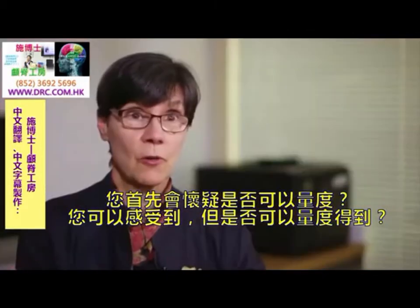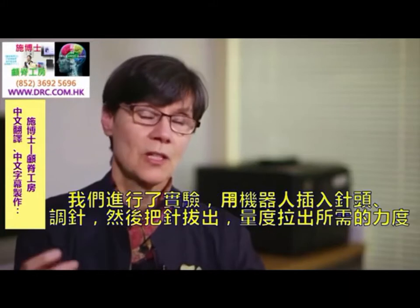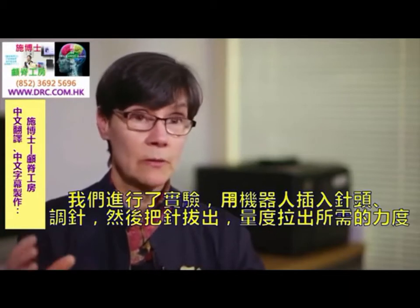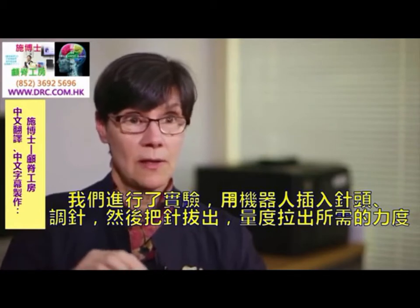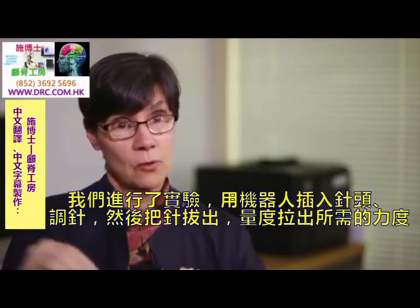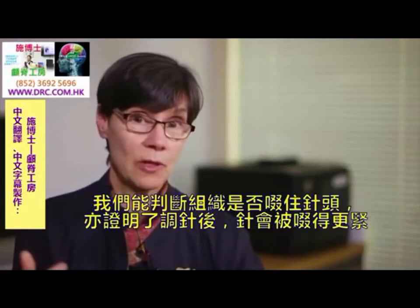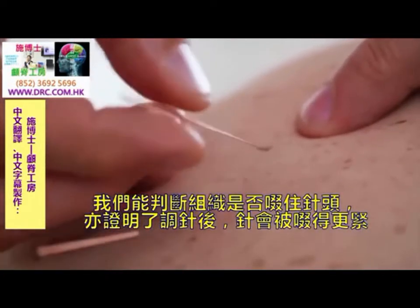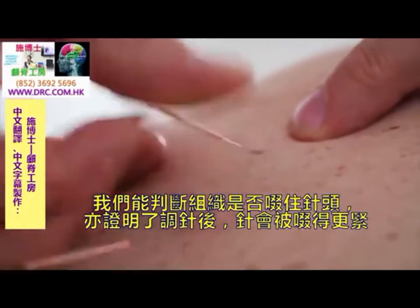You first wondered, well, is that measurable? Can you measure it? You can feel it. Can you measure it? So we did experiments where we used like a robot that inserted the needle and then rotated the needle back and forth and then pulled the needle out to measure the force that it would take to pull the needle out. We figured, well, if the tissues are really grabbing the needle, the force should increase after you manipulate it. And we were able to demonstrate that.